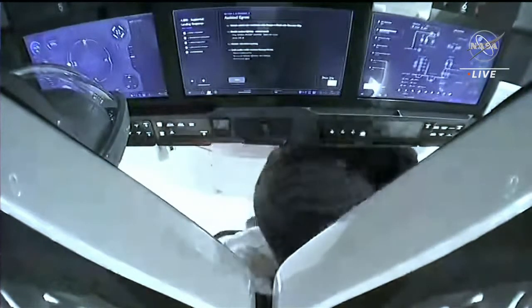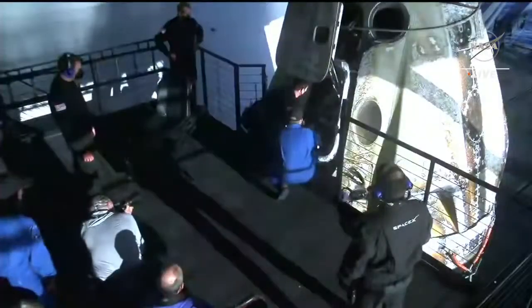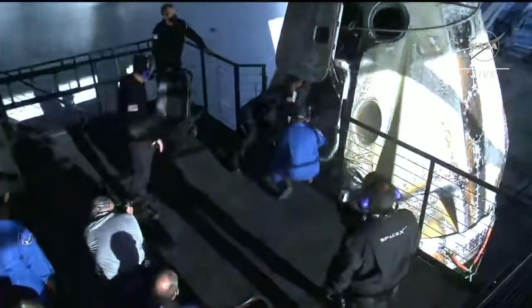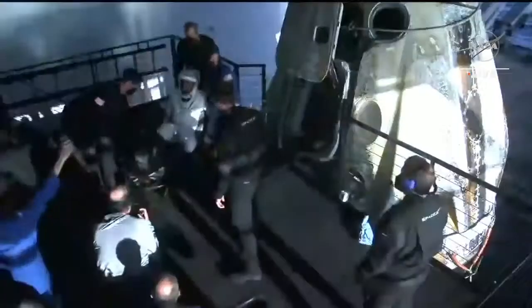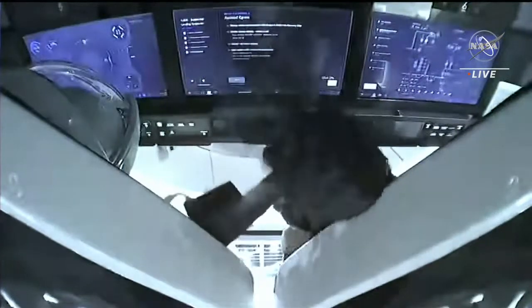Looks like the first to exit their seat is pilot Bob Hines. And so again, you do see that stretcher to the left of the screen there. That is all part of our standard procedures. Looks like we're getting some claps and cheers for Bob Hines, first out of Crew Dragon Freedom. And a high five to Megan MacArthur.